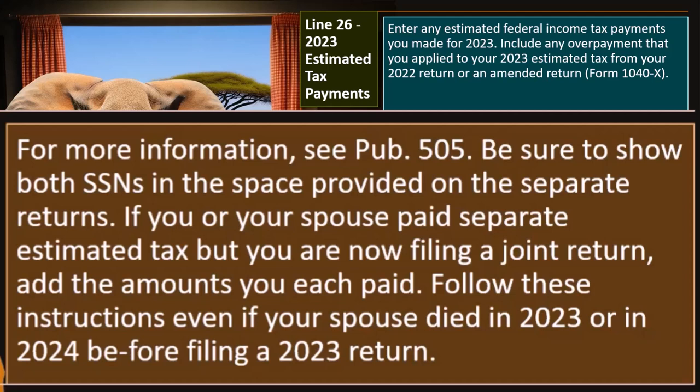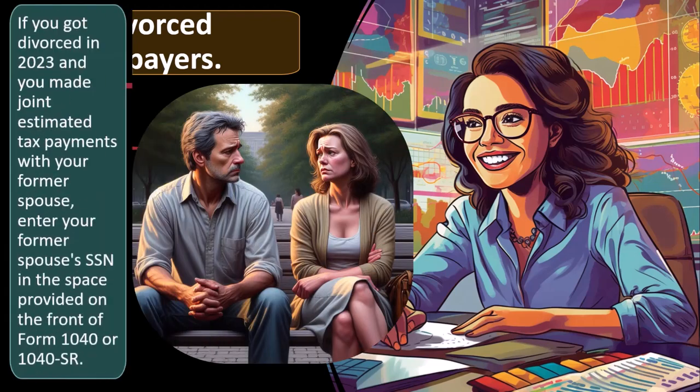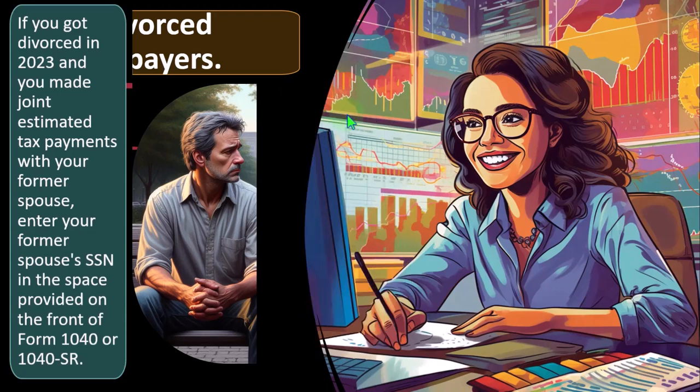If you or your spouse has paid separate estimated tax, but you are now filing a joint return, add the amounts you each paid. Follow these instructions even if your spouse died in 2023, or in 2024 before filing a 2023 return. Divorced taxpayers. So if you got a divorce in 2023 and you made joint estimated tax payments, now we have this problem. They were married, one entity in heart, soul, and taxpayer, but then they got divorced in 2023. So now you've got this mingling and this mess as you try to unmingle it. If you got divorced in 2023 and made joint estimated tax payments with your former spouse, enter your former spouse's Social Security number in the space provided on the front of Form 1040 or 1040-SR.